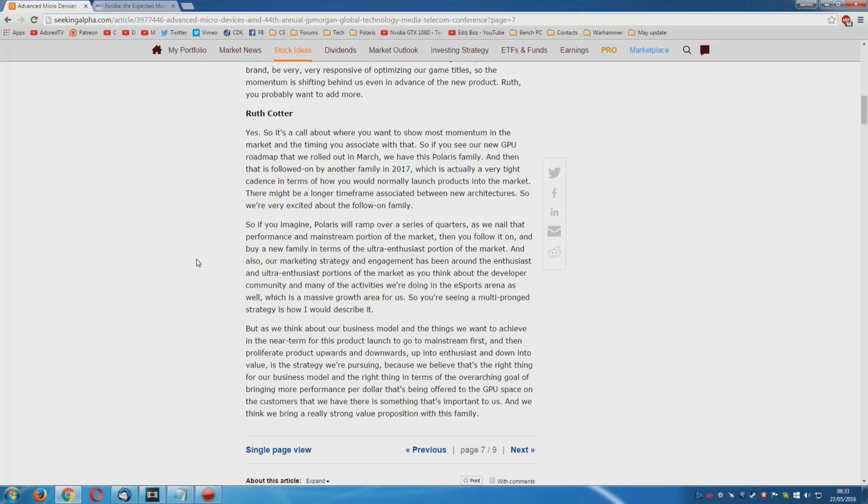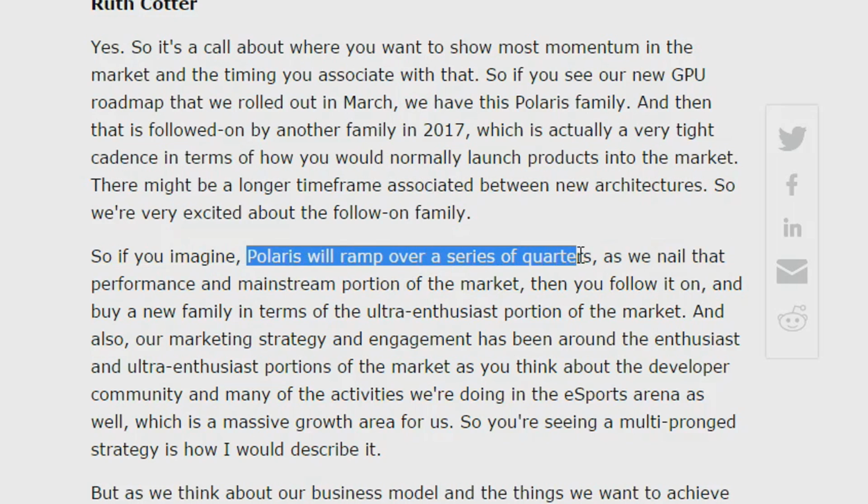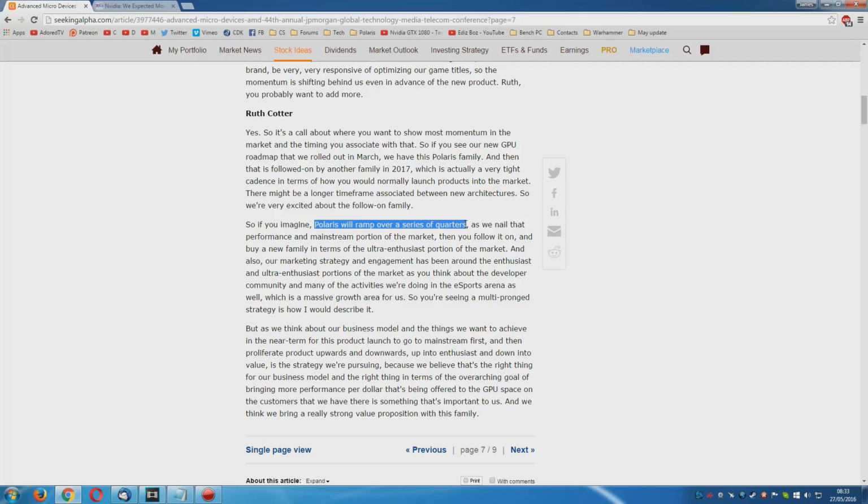Possibly even more interestingly though, she continued with, Polaris will ramp over a series of quarters. So if we think about third quarter, fourth quarter, and then maybe the first quarter of 2017. But now she's talking about the performance and the mainstream portion of the market.